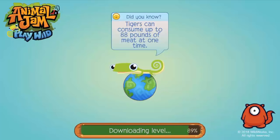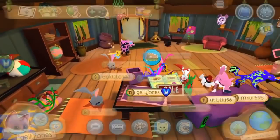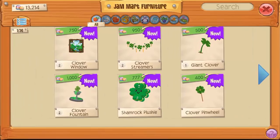If I'm gonna be perfectly honest, one of the only things I've done on the Animal Jam Play Wild app is log on and spend a ton of sapphires. That's just my life. I'm glad to see that they have some of the lucky items coming to Animal Jam Play Wild as well. I think they're super adorable, but that might just be because I'm a total sucker for nature items and this is all nature items.